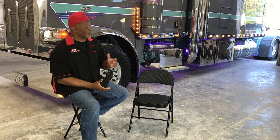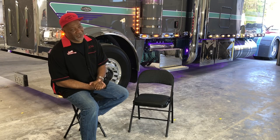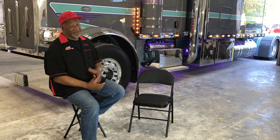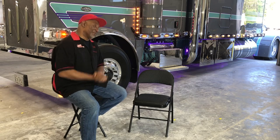Hey, it's been one beautiful day here in the neighborhood with this beautiful Peterbilt, but I got one more person I need to interview, and you all know who he is. He's the man that's behind getting this great finish to look like this. Dominique, come on over here.